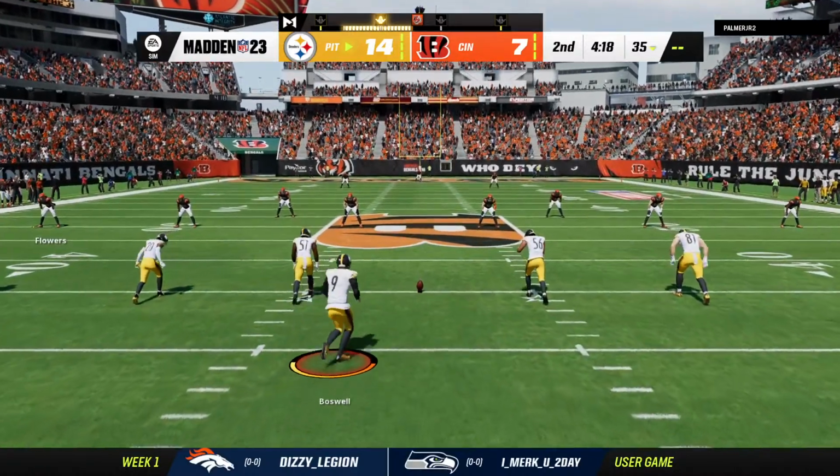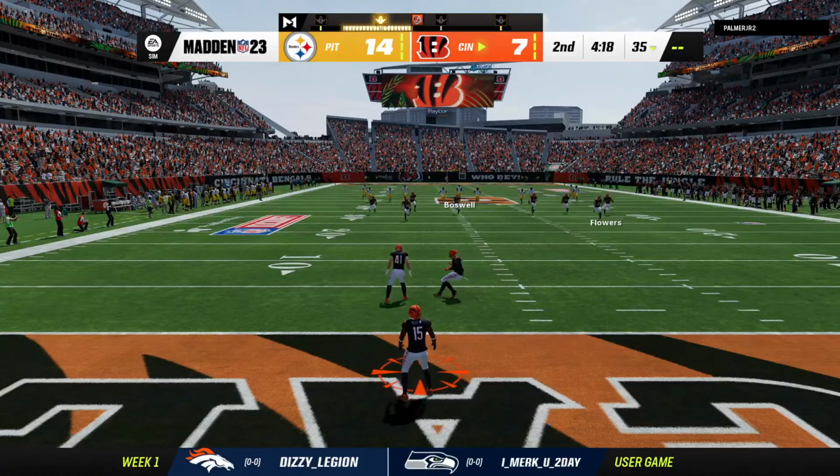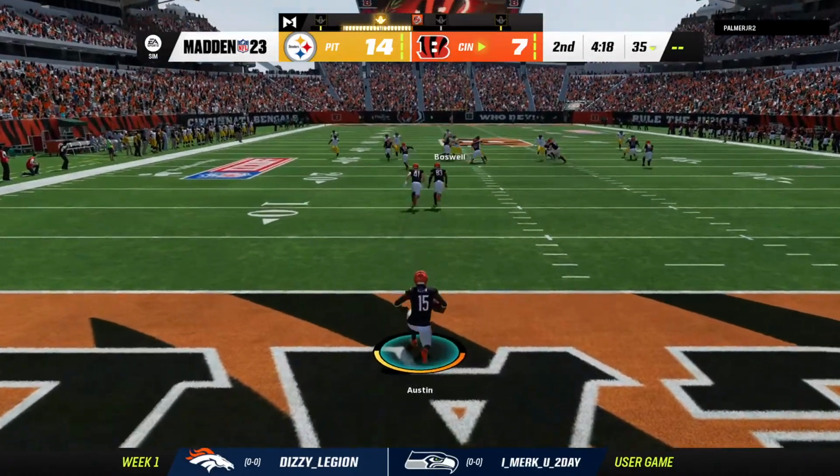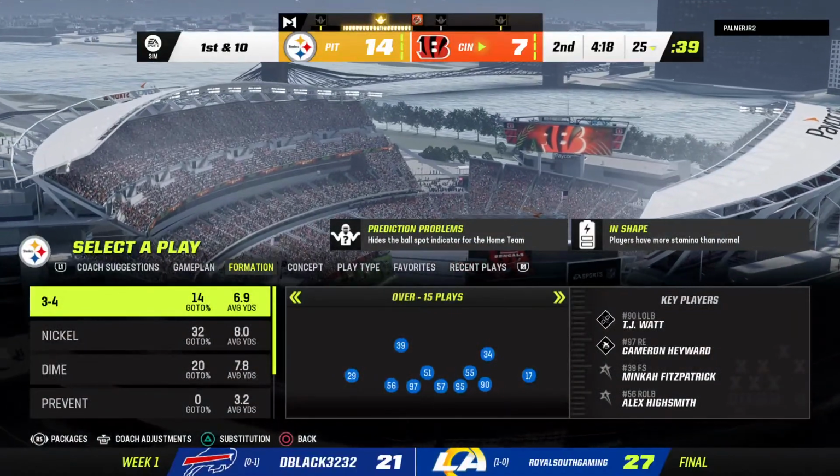Boswell now to kick it away after the touchdown. And it'll come out to the 25. Austin not going to try and return it.